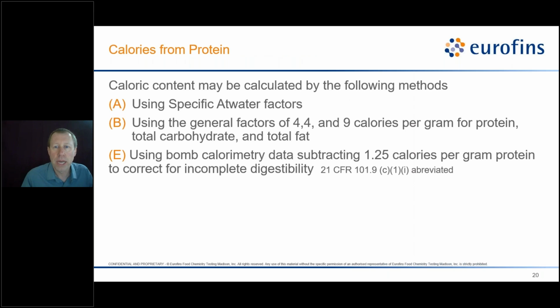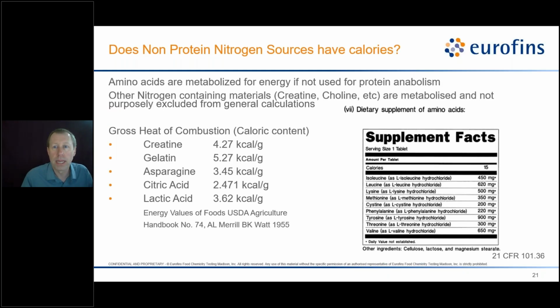I need to make a few comments about calories from proteins and related ingredients, as there often is some confusion and questions about this. There are standard means to calculate calories, some of which are listed on this slide, with 4 calories per gram from protein as being most commonly used. Bomb calorimetry is another method with an established correction due to incomplete digestibility. But what about non-protein nitrogen? Do the regulations address calories from them?